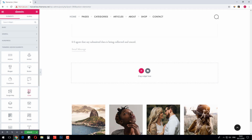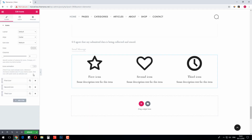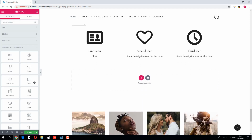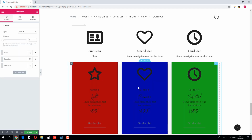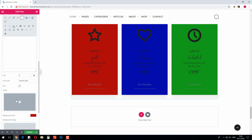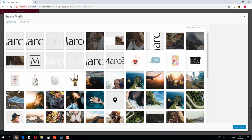You can also use the awesome icons element. You'll be able to change the image, title, and text here with ease. Now I will show you the pricing elements. Here you can add or remove plans, change icons, titles, texts, and background image. So again, everything is easily editable.